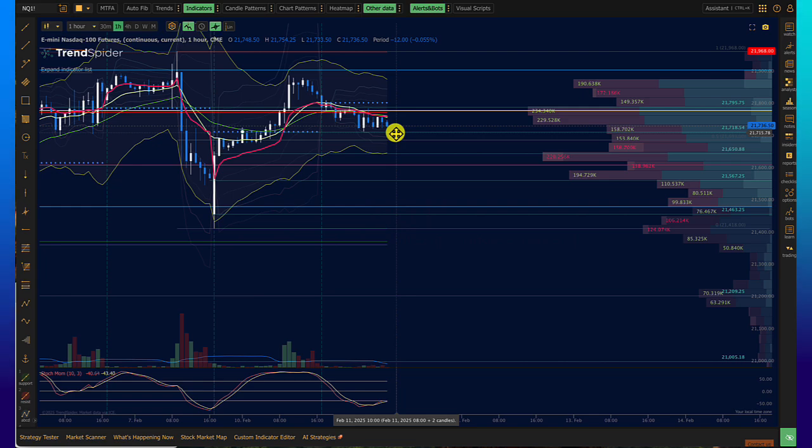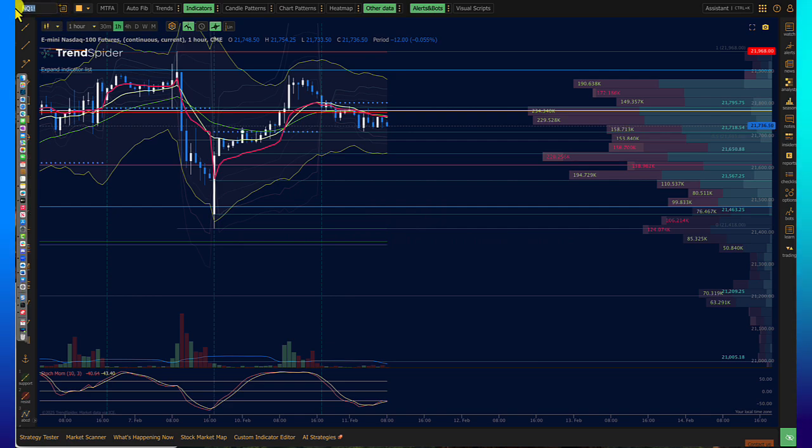I'm hopeful that it might get to me, but if it doesn't, I'm okay with that too. Okay? But that's what I'm looking for, the dip that collides into price action to the upside. YM.